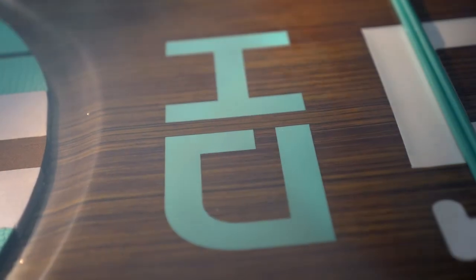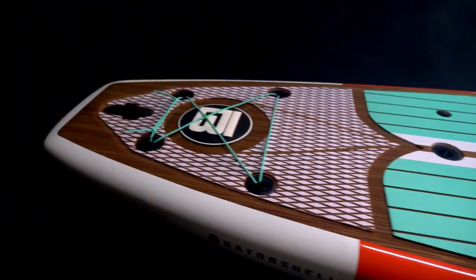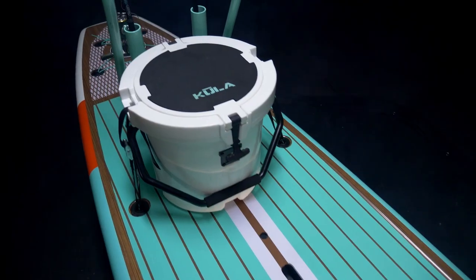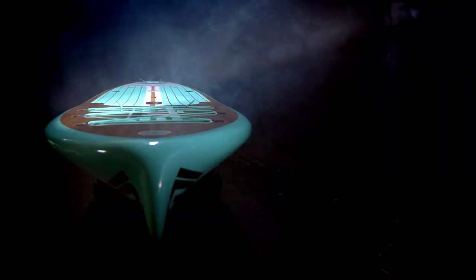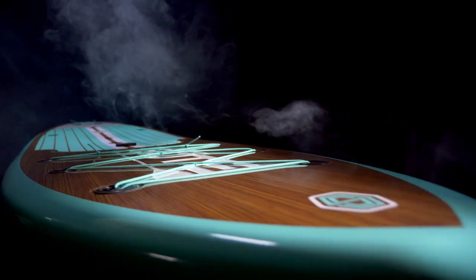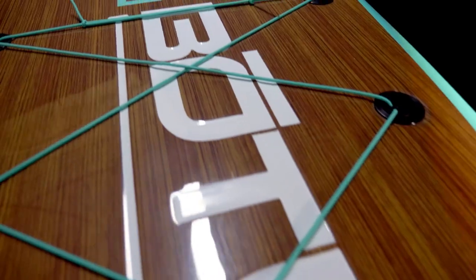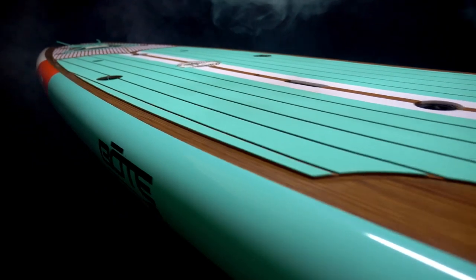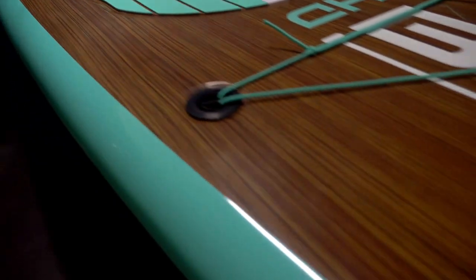Over the years, the HD has been honed to perfection by our product designers, evolving its shape into the most stable and efficient platform with ultimate versatility. Featuring a hybrid displacement hole, the HD silently cuts through the water for efficient paddling. A large, flat deck and thick rails provide superior stability to give you the best paddling experience in almost any condition.